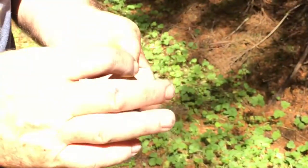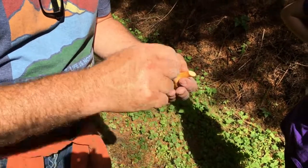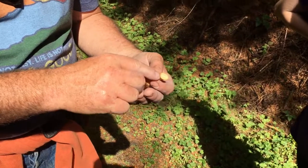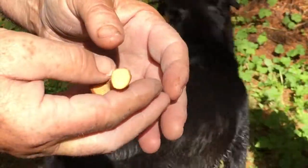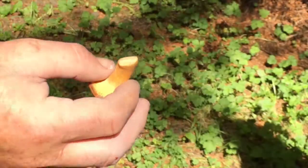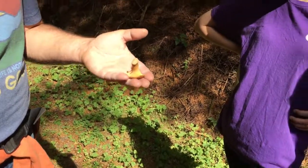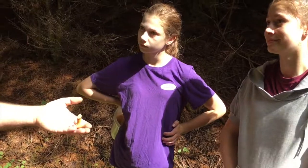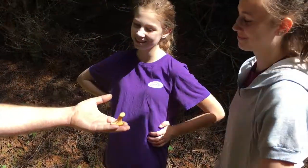Chanterelles will never have a collar. Again, when you cut them, it should cut solid all the way through, never a hollow tube, and it should cut pure white. So some of the lookalikes that you don't want to eat will either be a different color on the inside, or they'll have a hollow tube. So if you cut one off with one of those things, throw it away. Or ask your mushroom buddy.